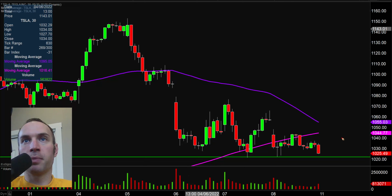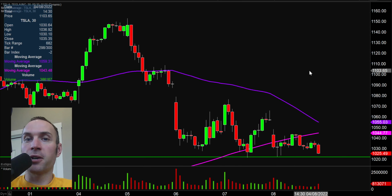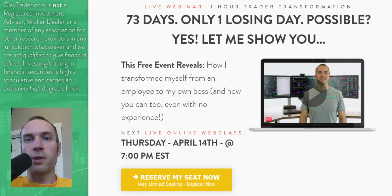If there are any attempted bounces back to the upside, the key level of resistance in the near term is going to be all about that pink line there, that 200 period moving average, currently at, let's just call it, 1045. But yeah, the last 30 minutes of the day certainly makes it very interesting headed into Monday, but those will be the main levels that I'll be keeping an eye on. So that wraps up the top 10.